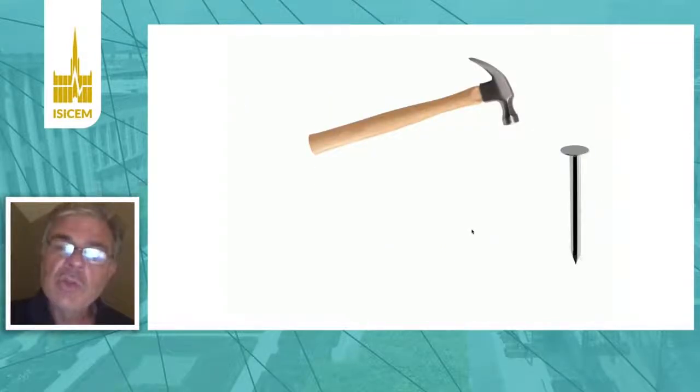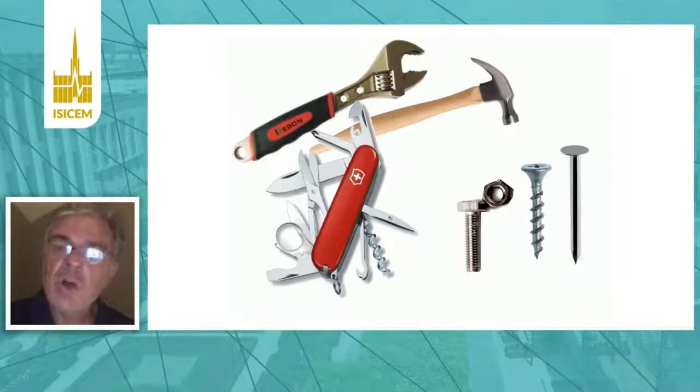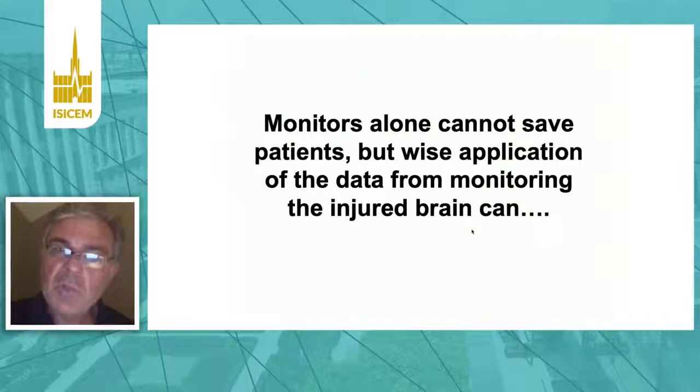So when you use a brain oxygen monitor, you go from simply using a hammer and a nail to something that can do a lot more in terms of patient care. You get the Swiss Army knife for care. Just remember, the monitor alone doesn't save the patient. Rather, it's the wise application of the data from the monitoring that can make a difference.